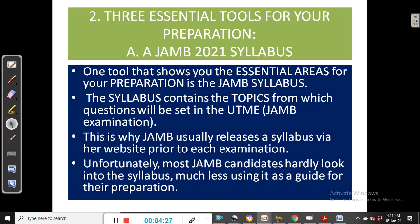They always rely on the topics they have been taught in the various classes they have attended. But I'm saying that beyond that, you should personally know the various topics in the syllabus so that you will verify whether you have actually covered all the essential topics. This is really very important because if you are knowledgeable about some topics, but not knowledgeable about some other topics, then you won't do well in those topics.